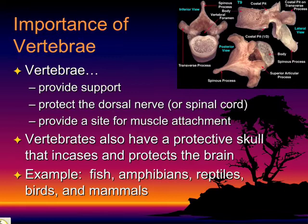Why are vertebrae important, you may be asking? They are important because they provide support, protect the dorsal nerve or spinal cord, and provide a site for muscle attachment. Vertebrates also have a protective skull that encases and protects the brain. Examples are fish, amphibians, reptiles, birds, and mammals, all of which we will cover today.